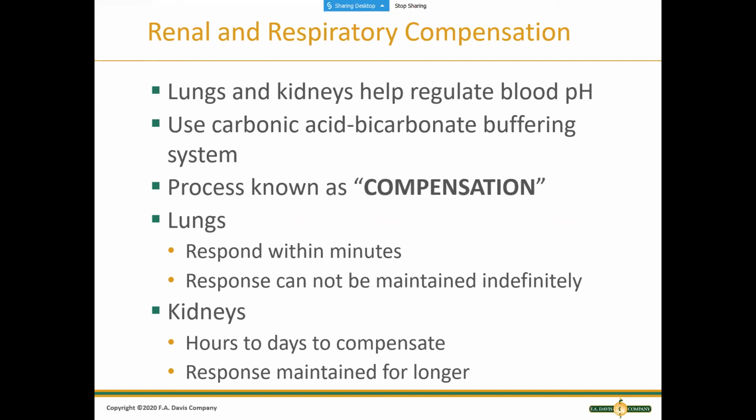that the lungs and the kidneys are the two organs that regulate blood pH. Your lungs do this by blowing off CO2, which is an acid. And they can regulate blood pH within minutes. Your lungs register within minutes if you are acidotic, and they will cause you to start breathing faster and breathing more deeply to blow off CO2.